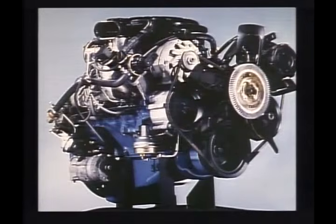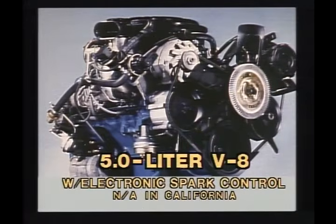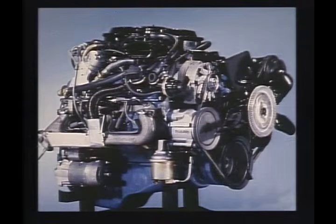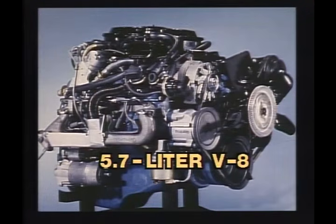For more power, choose the 5-liter V8 with electronic spark control. It's a high-compression engine that provides surprising horsepower and acceleration for its size, with fuel efficiency rivaling some 6-cylinder equipped vans. In California, a 5-liter V8 with 4-barrel carburetor is available. To handle even heavier payloads and trailer towing requirements, the 5.7-liter V8 is available in sport vans and G30 vans.